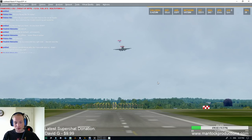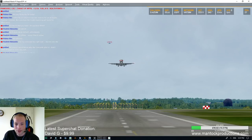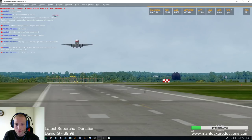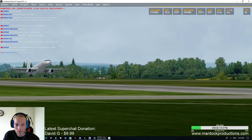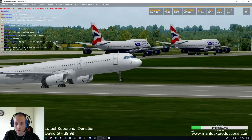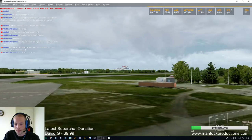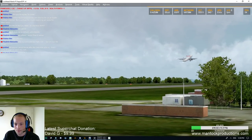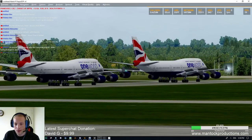Why can't I see that as an actual Concorde? But look at the amount of flare a Concorde needs. Look how much flare a Concorde needs. And off he goes again. What are they both doing over there? I don't know.